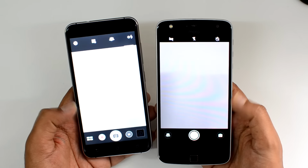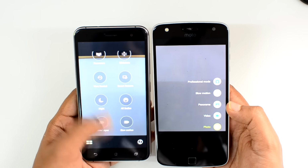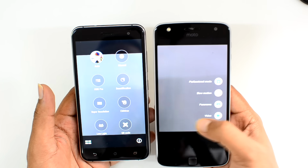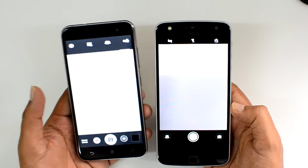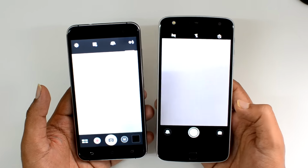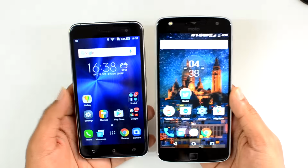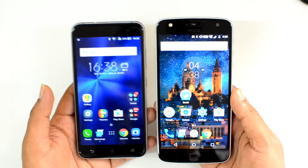You can see that the Zenfone 3 offers many more options and modes. A lot of modes and features are included. But on the Moto Z Play, it's a quite simple interface with professional mode, slow motion, panorama and video recording. Now both the phones can record videos in 4K, and there is also optical image stabilization in the Zenfone 3, which helps in better recording abilities and also low light experience. So in terms of the camera experience, we would give it to the ASUS Zenfone 3 if you're looking for more features, and the Moto Z Play if you're looking for a pretty simple interface.